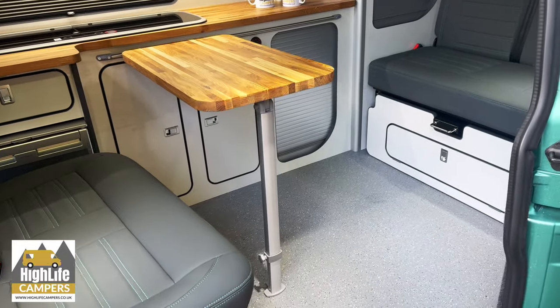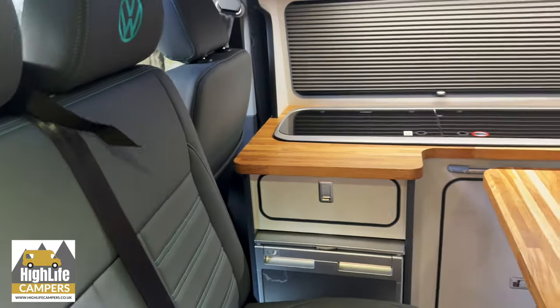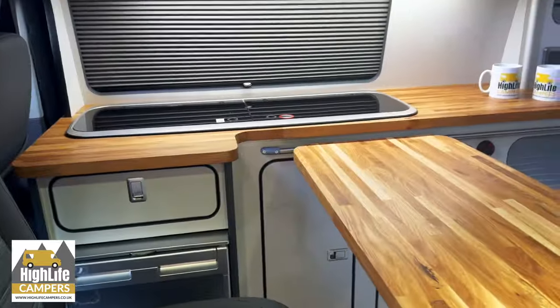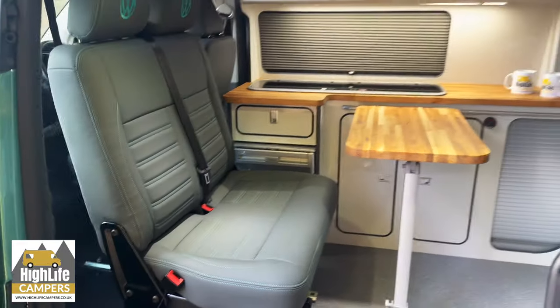And then we've kept the double seat in this van, so it's got a double swivel, which slides right out into the van, right up to the table. And then that slides back into position, which makes it really easy to swivel, because it slid out into the van, you've got a lot more space. And it also means you can pull the seat right up to the table, as you can see.